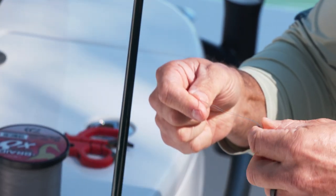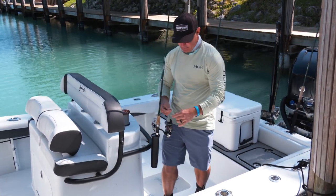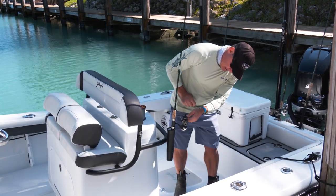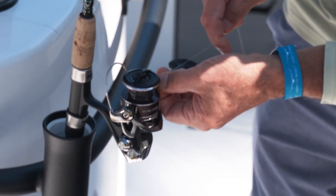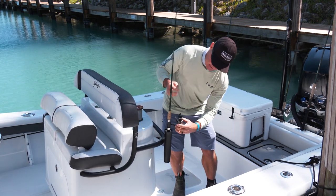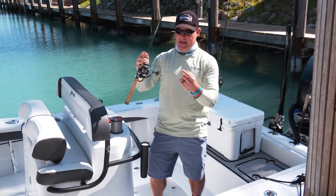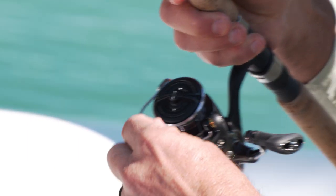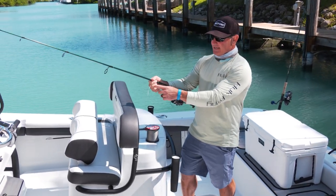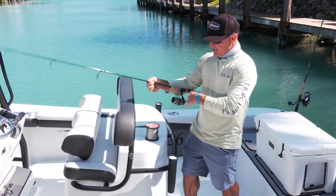So now, here's my loop. I'm simply going to put this on. First you've got to open the bail, you don't want to make that mistake. Open the bail and put this on, and you want to make sure that your knot cinches down right on this rubber gasket. So now that we have that cinched down onto the rubber gasket, that's going to provide an excellent anchor point, and we're simply going to reel in this line. I'm going to hold it in my hand right here as tight as I can, so I'm going to keep tension on the line and reel it in on the spool as tight as I possibly can.